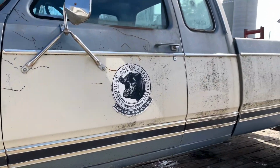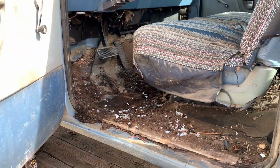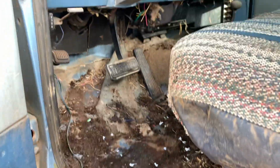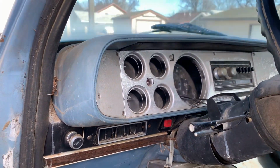Now, while the outside looks pretty good, the rats made it to the inside, so we've got a bit of cleaning to do. He might still be in there, so. That's the reason they call them pack rats.